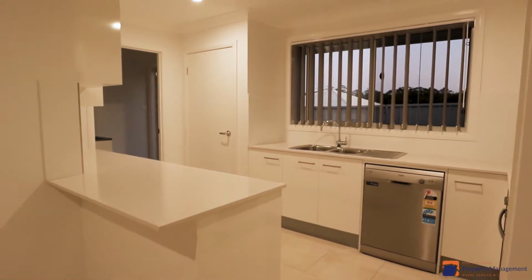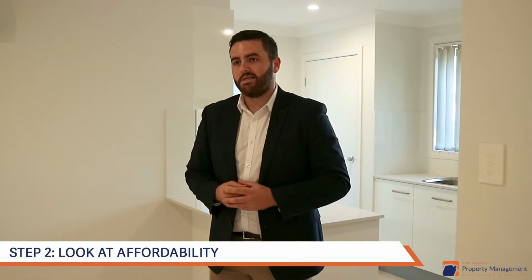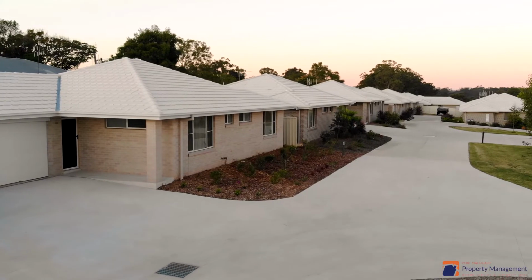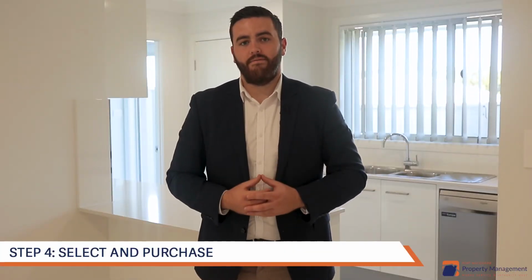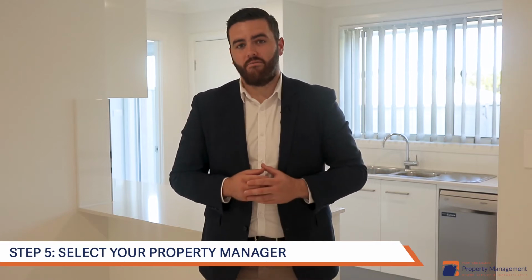What you want to do next is then look at speaking to a mortgage broker or a financial advisor. Step 3 is where you get to go out and look for that investment property. Once you've figured out all your finances, you've had a chat with your financial planner or a mortgage broker, or you've got your pre-approved amount, the next step is to go out and buy that investment property. Now, a piece of advice would be to go and speak to your local property management team. Your local property manager will be able to tell you what areas tenants have been looking for recently and what sort of things tenants are looking for in a rental property.